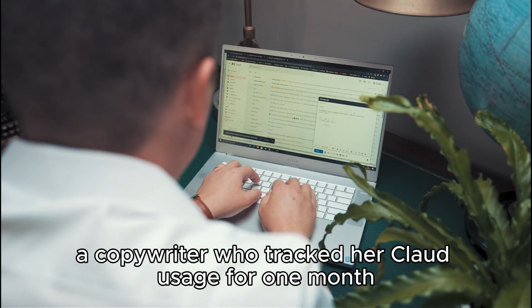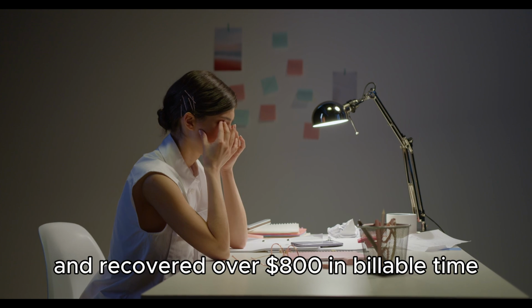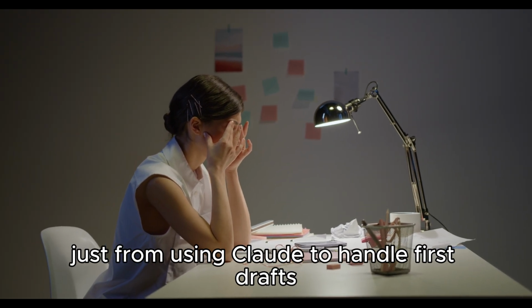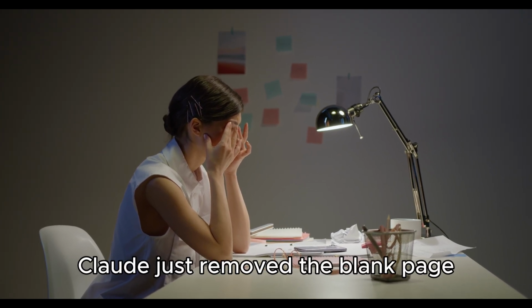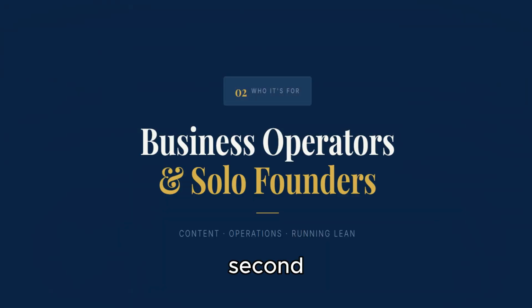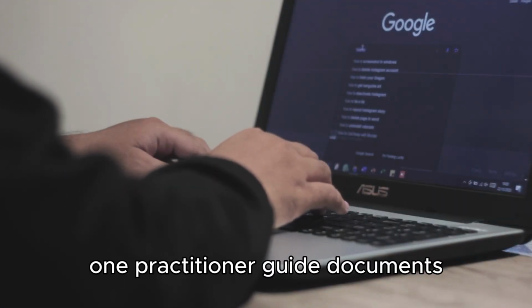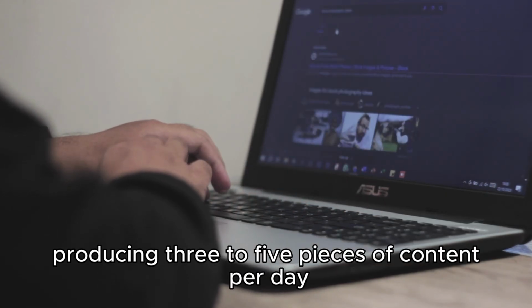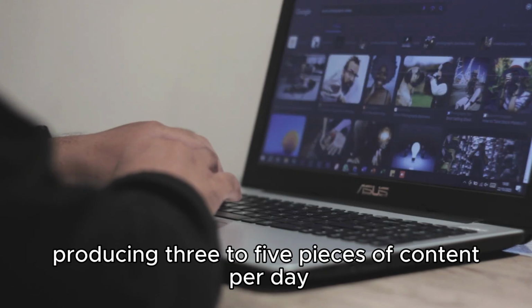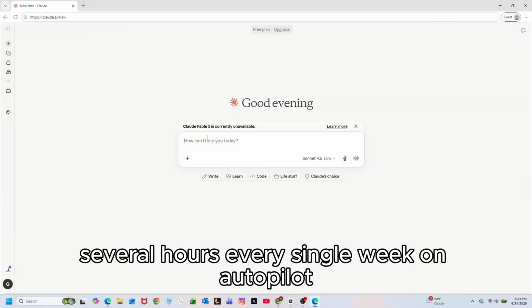A copywriter who tracked her Claude usage for 1 month found she saved 24 hours of work and recovered over $800 in billable time, just from using Claude to handle first drafts. The writing still went out under her name. Claude just removed the blank page. Second, business operators and solo founders running lean. One Practitioner Guide documents founders using Claude at the max plan to run what they call a content factory, producing 3 to 5 pieces of content per day, with the entire setup costing about $100 a month. The time saved, several hours every single week on autopilot.